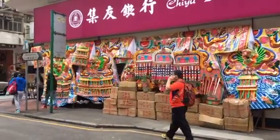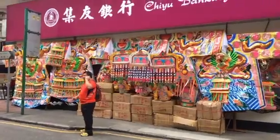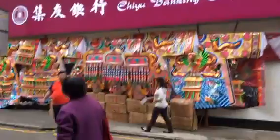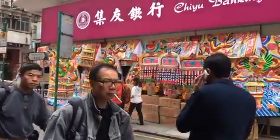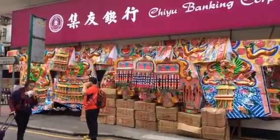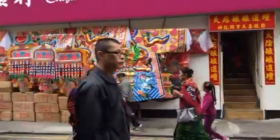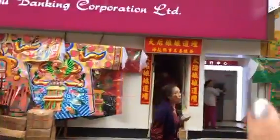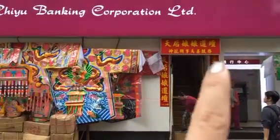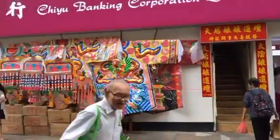I'm feeling better today, and we walked down the street and found this amazing handcraft thing hanging outside a bank. I'm not sure what its purpose is, but usually this is only for workshop stuff. But let's take a closer look and check it out. And in front of you, this is like the sea goddess temple. So maybe these have something to do with it.